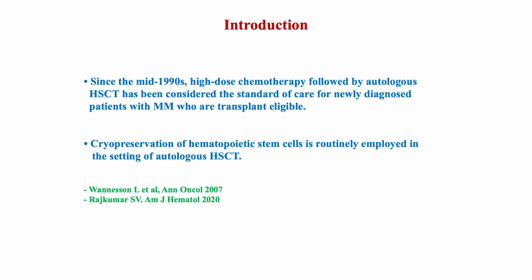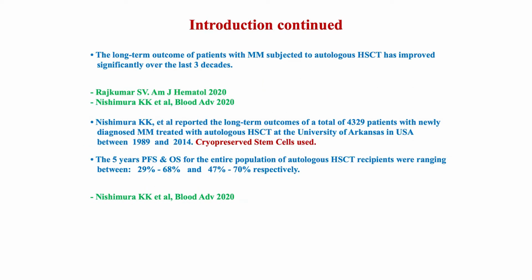So, as you are aware, since the mid-1990s, high-dose chemotherapy followed by auto-transplant has become the standard of care for patients with newly diagnosed multiple myeloma who are transplant eligible. Cryopreservation is routinely practiced in the setting of auto-transplant. The long-term outcome of multiple myeloma subjected to auto-transplant has improved over the last 3 decades due to the progress in patients' care.